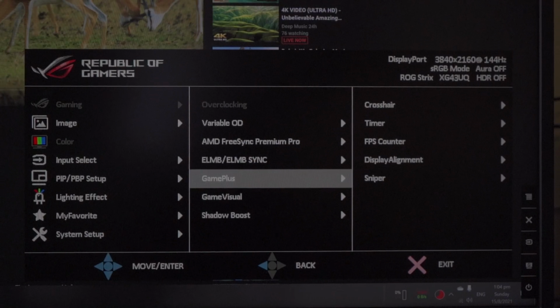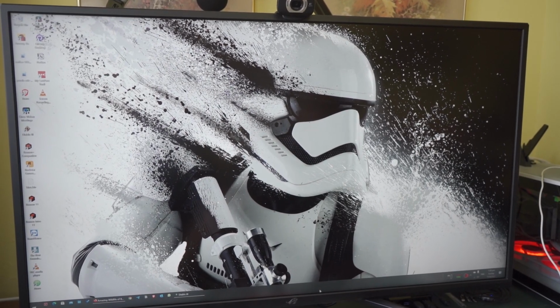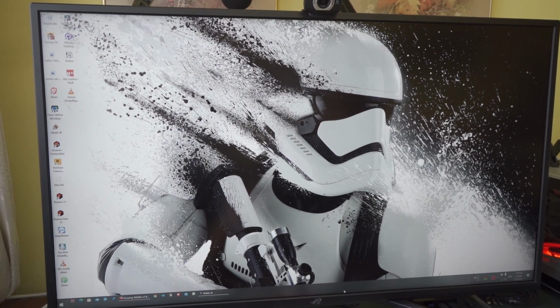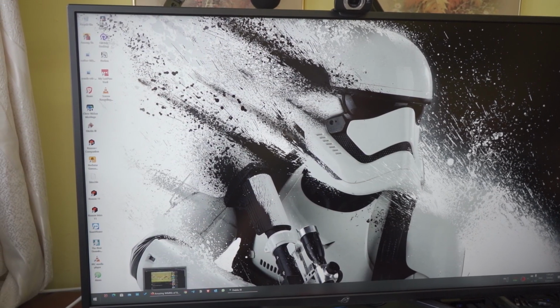Now, one of the key features that ASUS has been very proud of is, of course, its Extreme Low Motion Blur, or ELMB for short. This ELMB Sync is known for eliminating ghosting or any graphic tearing that might appear on your screen. And for those who are wondering, it is a VA panel with a matte anti-glare coating to reduce reflections and glare. It is also one of the reasons why the DCI-P3 coverage is not more than 90%.